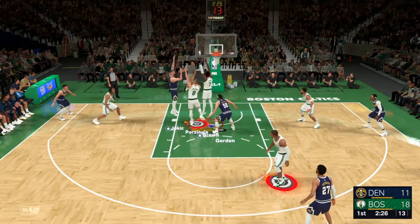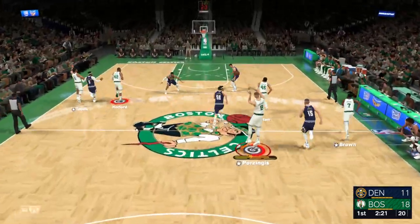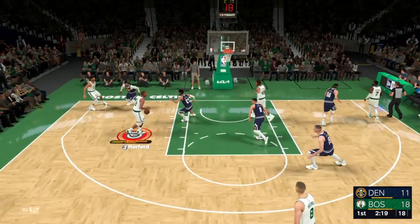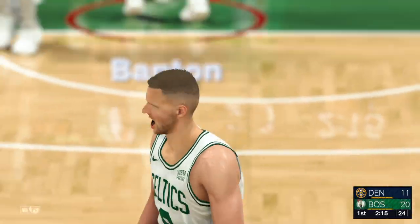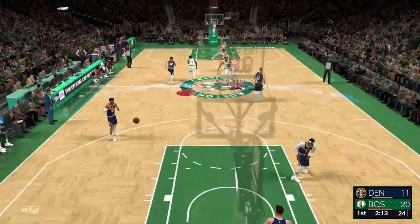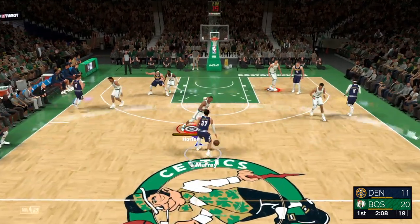Gordon, the pass to Jokic. Nice D from Porzingis. That's the kind of D you need when he's got the ball near the hoop. They were all over. And last season saw the retirement of former Nugget great and future Hall of Famer Carmelo Anthony Clark. He was one for the ages.